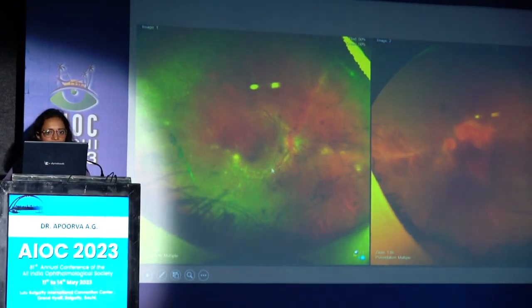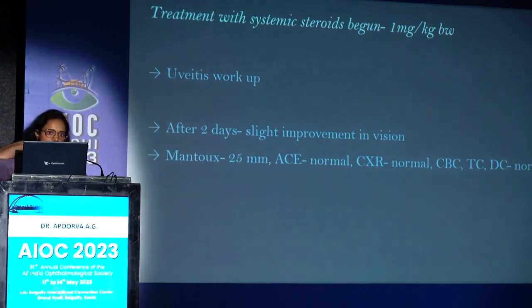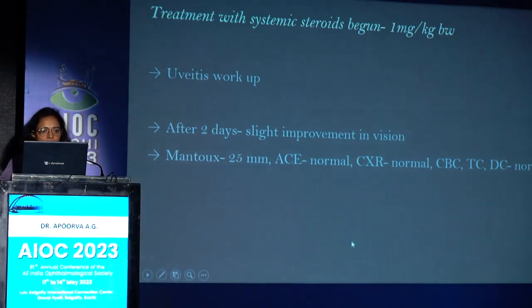There was vitreous hemorrhage in the right eye, and there was this kind of vitreous hemorrhage in the left eye with this severe chorioretinitis. In fact, it is more of retinitis with severe cuffing of the supratemporal vessel, the peripheral vessels, and the nasal retina, showing some kind of frosted branch angiitis picture. So we did a uveitis workup, and we started on systemic steroids. After 2 days, there was a slight improvement with steroids. The only thing that came up positive was a Mantoux test.